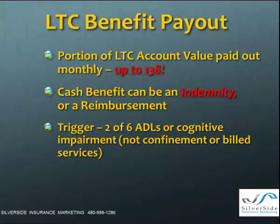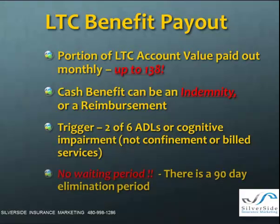And the trigger, so how do they access that money? A licensed care provider or physician signing off that they need help with 2 out of 6 activities of daily living, or they're cognitively impaired. So they don't have to be in a nursing home. Make sure that when you're sitting down with retired clients, they understand that they don't have to be confined to access these benefits. No waiting period, 90-day elimination period, which means you get this policy issued for your client, they get in a car wreck the next day, and they can immediately trigger the benefit. The first check will come in 90 days, but they can trigger immediately.